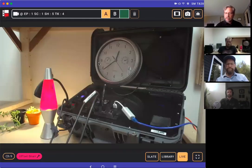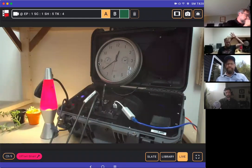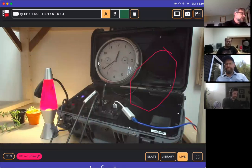If I go back to screen sharing for a second, you can tell the latency between onset and offset is really short. So even when I draw on the screen, if Nigel or Nathaniel draw on the screen as well, it's instant. You see the drawing, everyone else sees the drawing almost instantaneously.